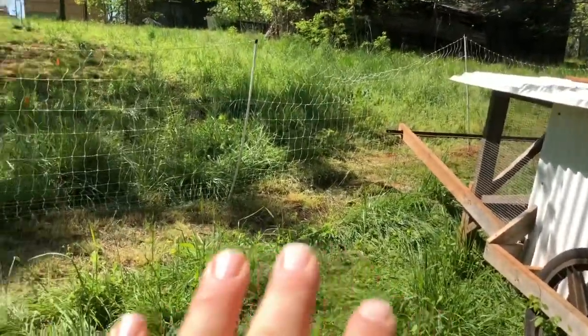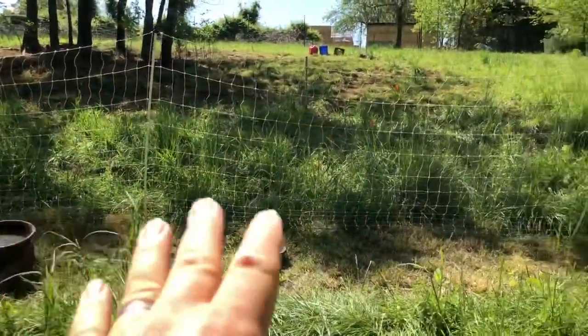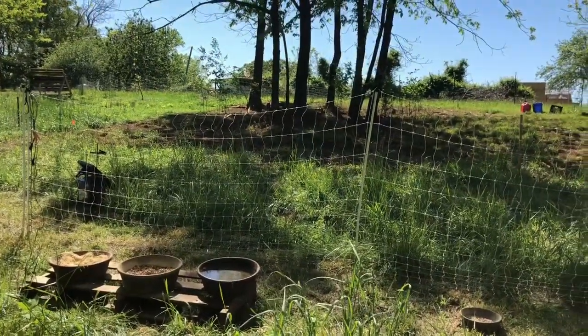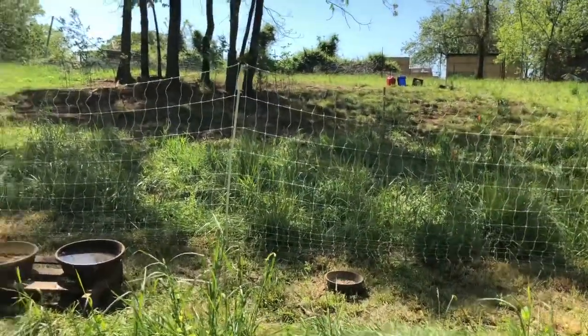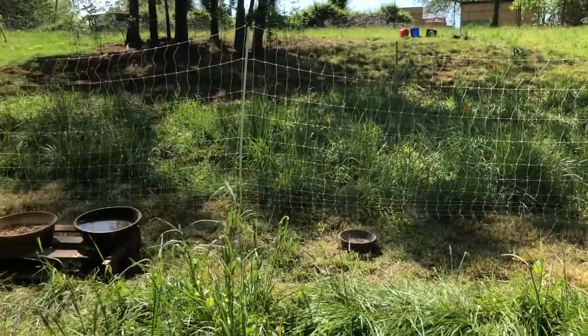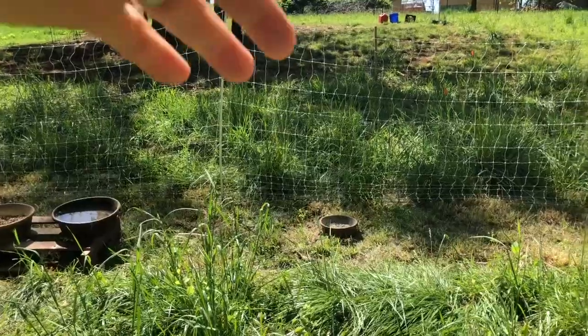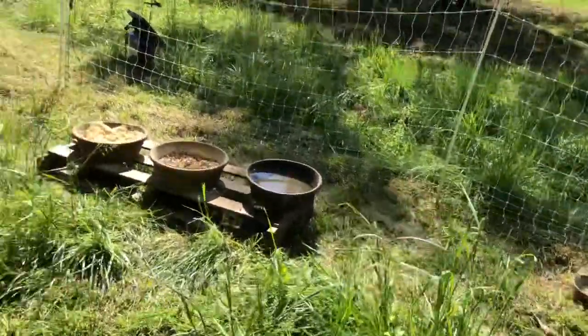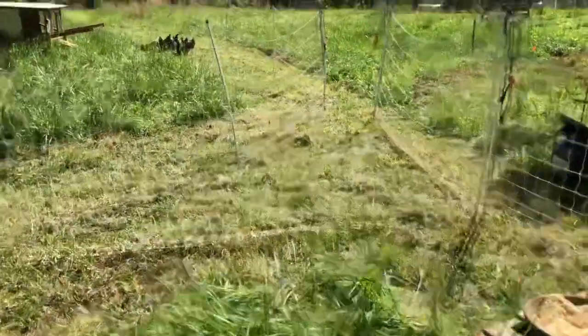So I usually just wait for them to start patrolling the fence. I used to try and catch them, which was a lot of work and a silly first-year farmer kind of thing. Now I wait for them to run around here, and then I just lift up the fence. Eventually they see it and they boop, they duck underneath and they run back in. So I'm learning. Hopefully I'm becoming a better farmer.